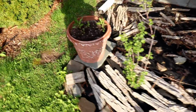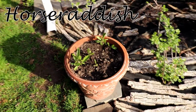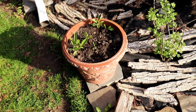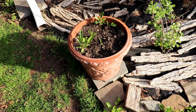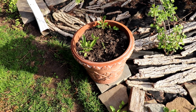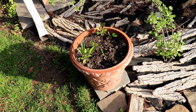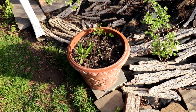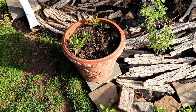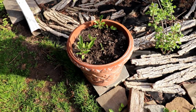And here in this pot I'm growing horseradish, which I use for my pickles. And I used to have it in the garden, but horseradish spreads very easily. It seeds, it grows from the roots, and once you plant it in the garden, it's very difficult to contain. So I moved it into this pot, and I think it will be easy to maintain it here.